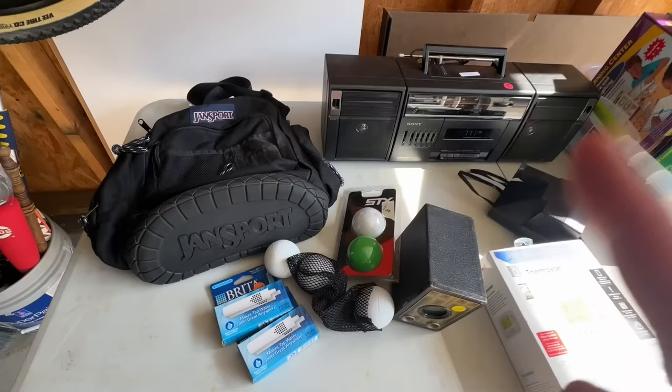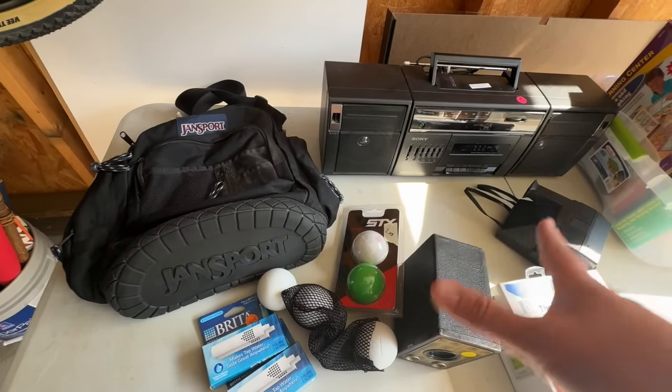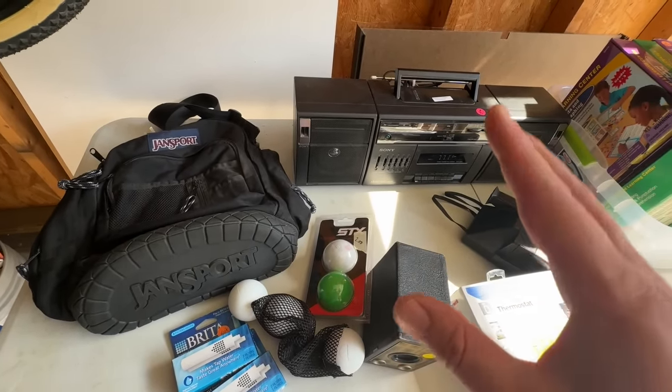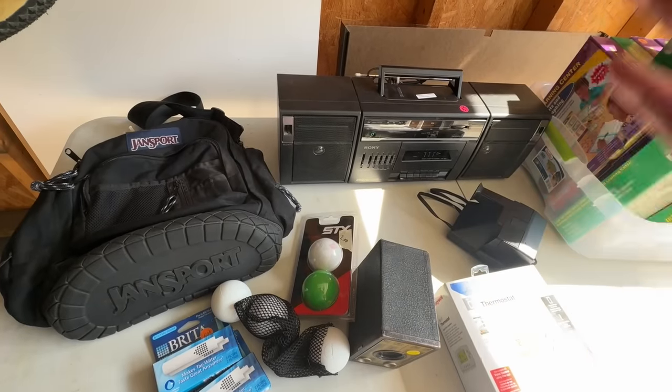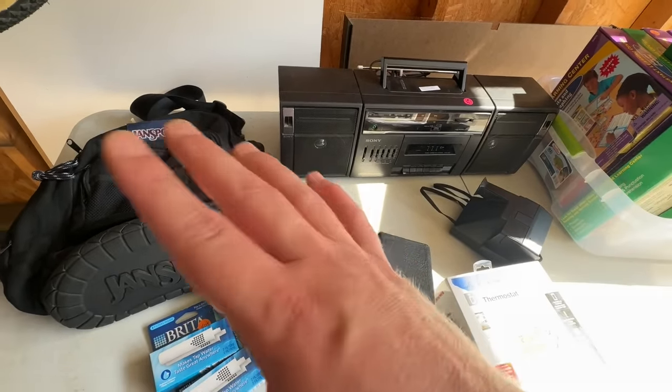Back in the house, I only went to one sale today. It was a church sale, and it was absolutely massive, really big crowd. I didn't get there super early, so there was a ton of people ahead of me, and I was a little worried it would kind of be picked over, but I still found a ton of good stuff.